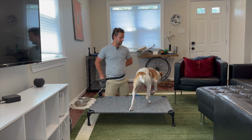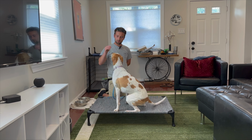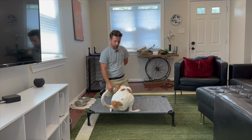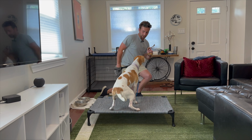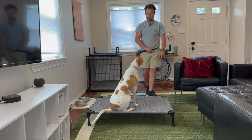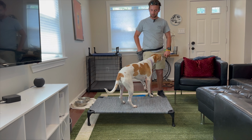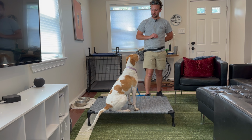Just once she makes eye contact, Layla, place. We'll reward that even though she got off on her own. We're starting slow, starting at her level. Sit. Good. Down. Good. Layla, stay. Sit. Down. Okay. Stay. So she does have a, okay, stay as well. Good. Sit. Good. Layla, stay.